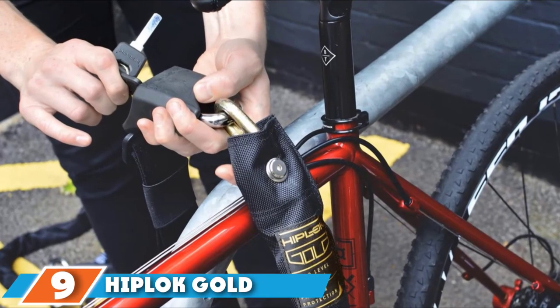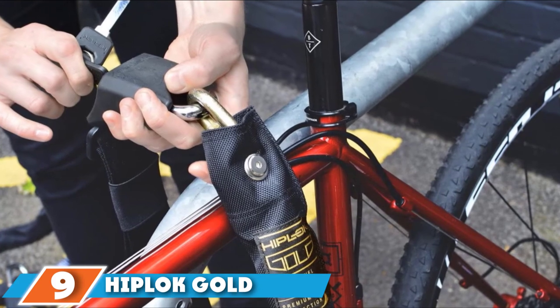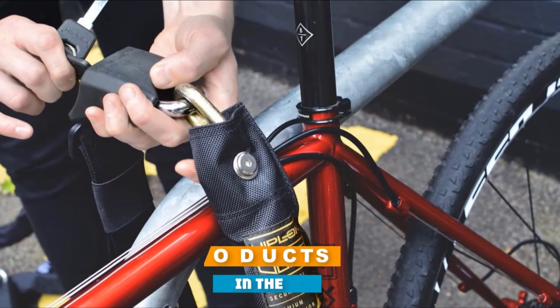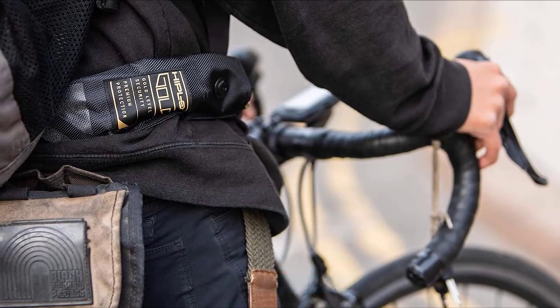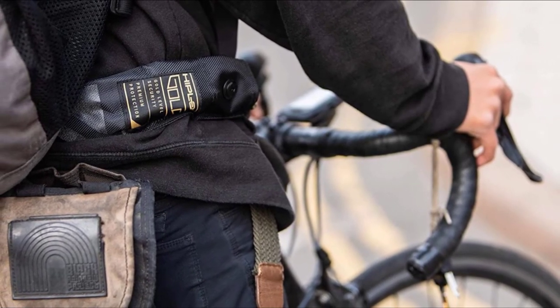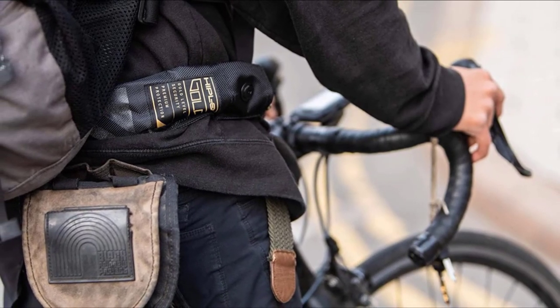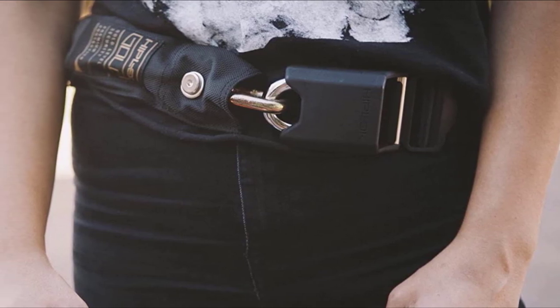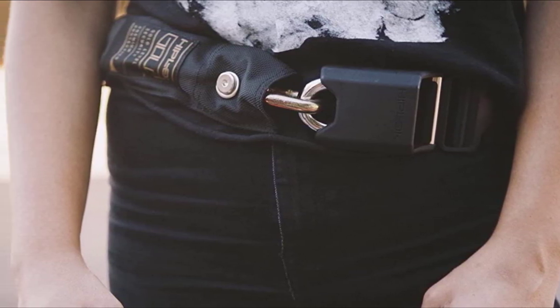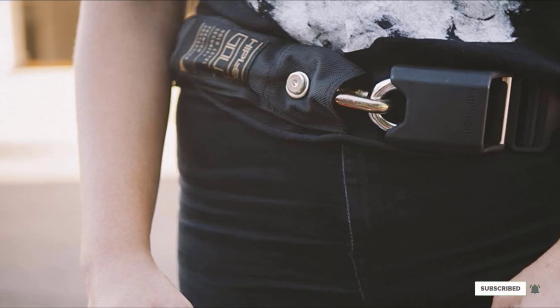Next, at number 9, we have the Hiplok Gold Wearable Chain Lock. The Hiplok Gold is a lock designed for riding and built for security with a 10mm hardened steel chain with a 12mm hardened steel shackle. At 5.3 pounds, the lock is easily wearable and can accommodate waist sizes from 24 to 44 inches. Hiplok's patented speed buckle fastening mechanism means you can easily adjust the fit without the chain being locked to the body. Another feature that adds to this lock's versatility is its removable and washable cover.